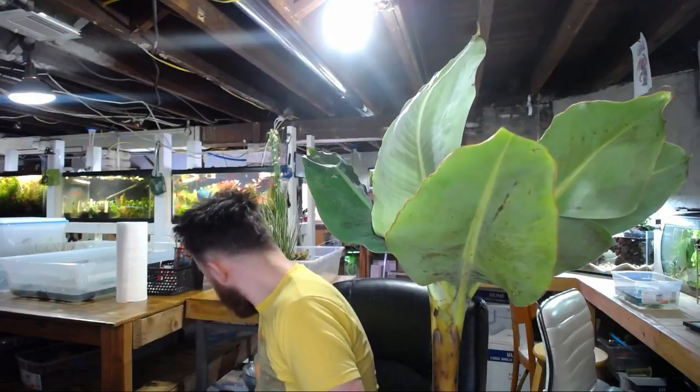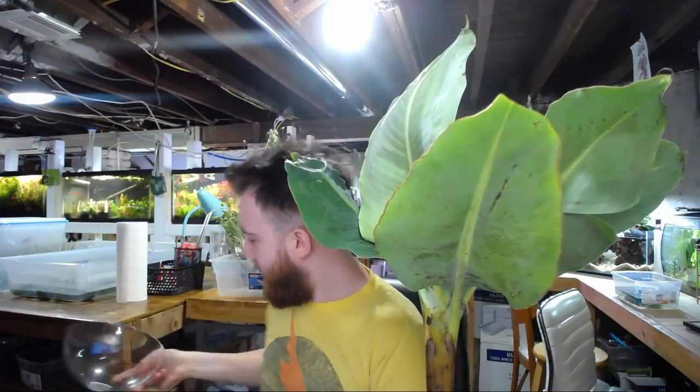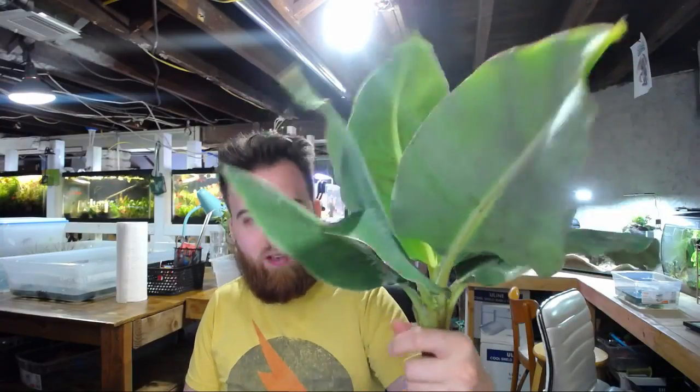I have these bowls. These are actually ones that I'm planning on setting up here in the future for a nano pond. You could take this and stick that in the nano bowl and create a nano pond. So there's tons of cool little things that you could do with this plant.